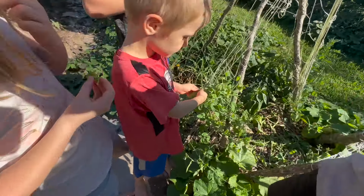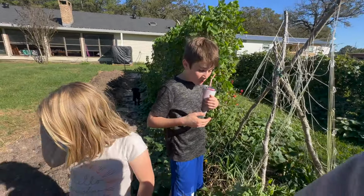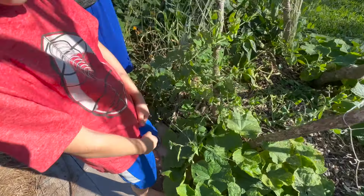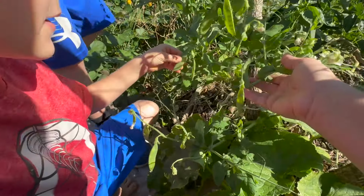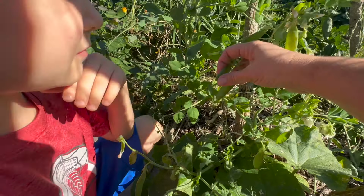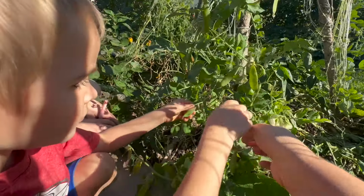Do you think mine's ready? Let me see. No, that's not ready, bub. Oh, they look good, don't they? I like the smaller ones better. They fill out and get kind of chubby, and then they're yummy. I feel like the small ones are better. Please, Mom, can I eat this one? No, they're still tiny teeny. We ate all the big and fat ones, boys. You gotta let them get a little bigger. Let's see if there's any on the other fence line that are ready.